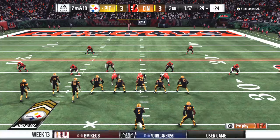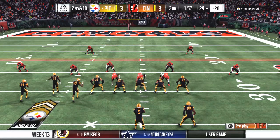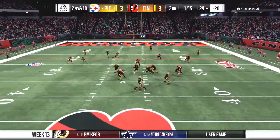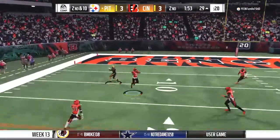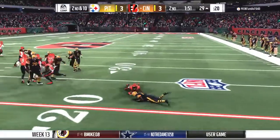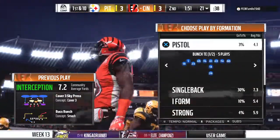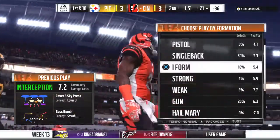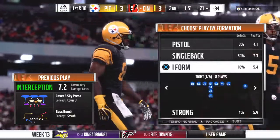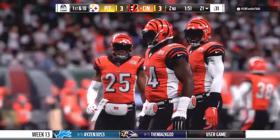Here we go. 1, 9. On 2nd down, Dobbs. He rifles one that's intercepted. William Jackson with a pick. And he's going to return it to the 21-yard line. Maybe he telegraphed it a little bit right there. You've got a quarterback knowing that he's going against a rookie quarterback. He stepped in and picked it.